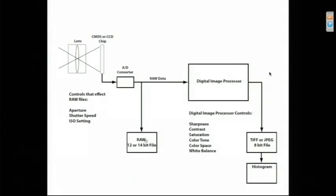This is very important to understand. The only controls on your camera that affect your raw data are your ISO setting, your aperture, and your shutter speed. All of the other controls in your camera have no effect on the raw data that comes out of your camera. There are a few cameras, I won't go into it, that do have an odd control that has an effect on raw, but in the majority of cameras the only controls that affect it are ISO setting, aperture, and shutter. In other words, exposure.